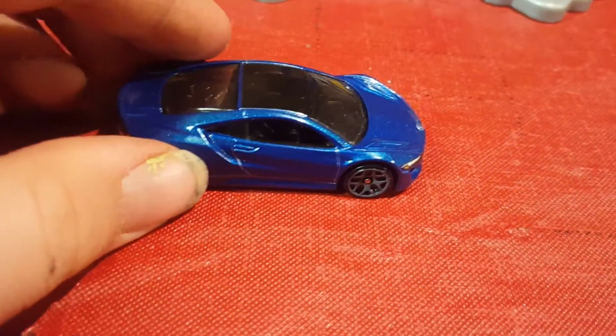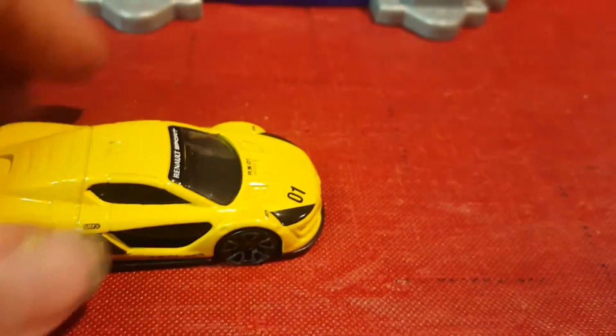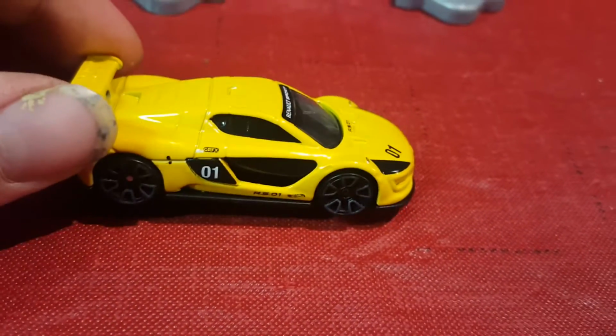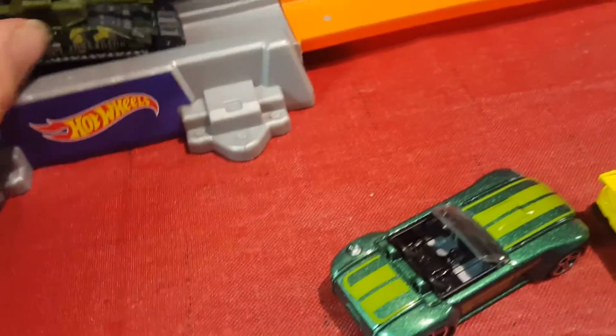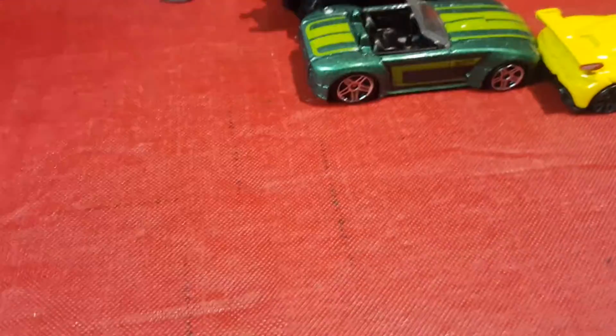Okay, next one, which was third place, 17 Acura NSX with an average of 421, top speed of 439. Fourth is the Renault Sport RS1 at 386 average, and 391 top speed. The fifth, I believe, is the Ford Shelby Cobra Concept at average 382 with a top speed of 383. Next, this one I think tied Tanknator with an average of 382, but a top speed of 399. So it was a lot higher top speed than the Cobra.